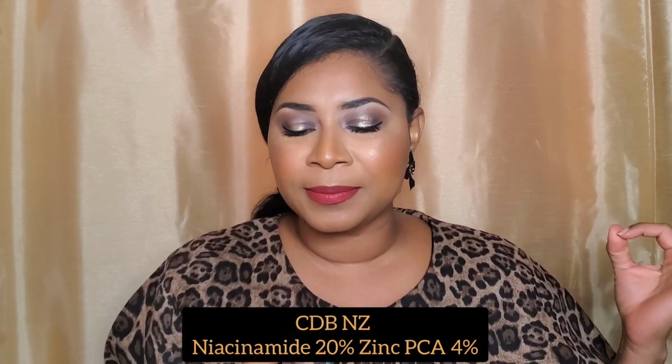The first product is their new niacinamide serum, which is their niacinamide 20% plus zinc PCA 4% serum. It looks like this. So this has joined the niacinamide family, and we're not going to spend time rehashing the benefits of niacinamide. You guys know this. Niacinamide is great for addressing redness on the skin, irritation, and balancing the sebum production levels in your skin. It also helps to boost skin elasticity, which is how it helps to reduce the appearance of pores. And there is also some antioxidant activity.